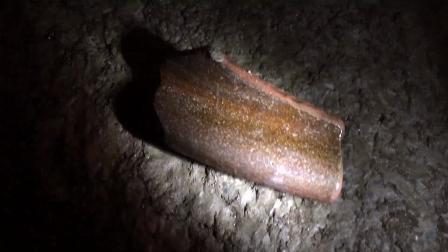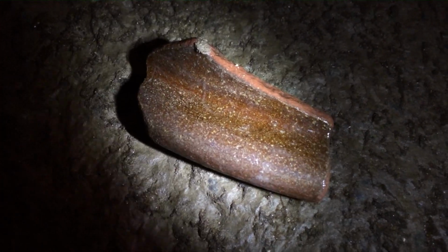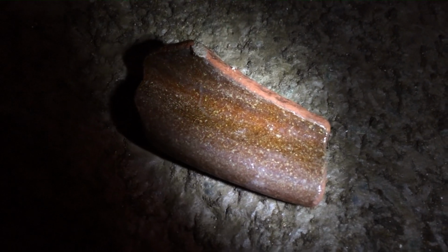A bit more recent now, a bit of Sunderland slipware. This is ubiquitous across the whole country. Very dark brown speckly exterior and then the white slip interior, very much used for kitchenware and dairyware, pancheons, that sort of thing, around the whole country. This would date from 1800 to 1900.